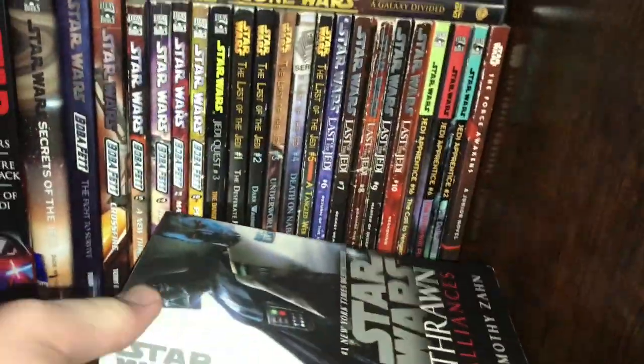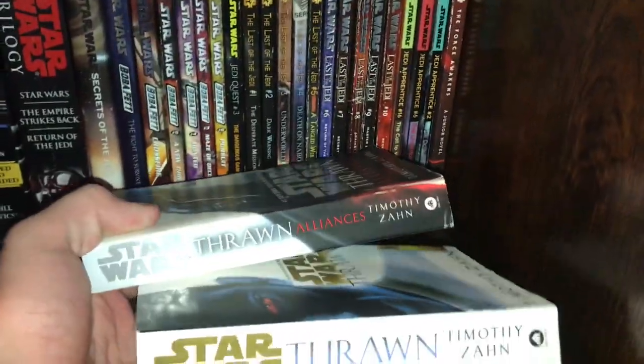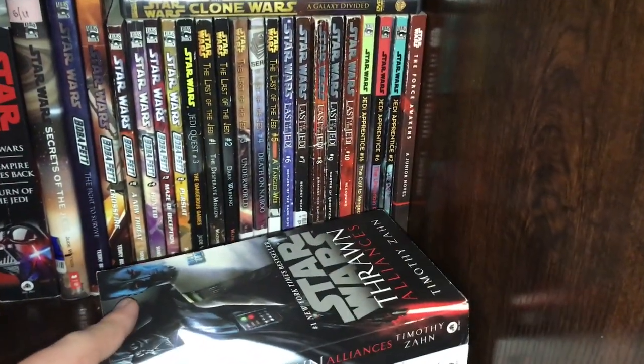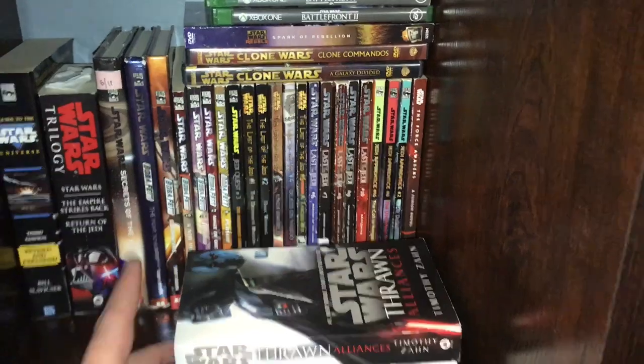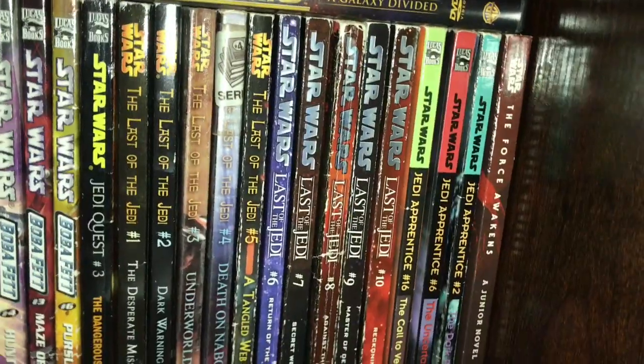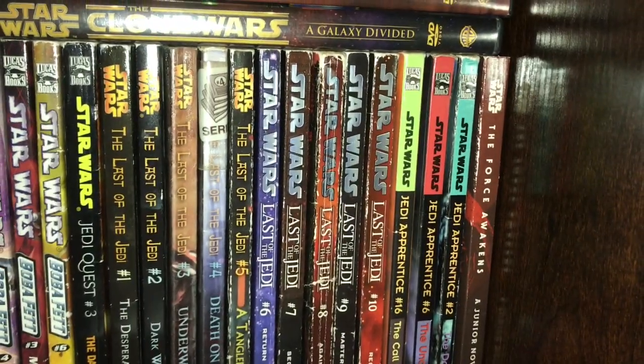Two of the best canon books, I think, are two of the ones in the Thrawn trilogy. I don't own the third. This is the canon Thrawn trilogy. There's one in Legends and one in canon. So these are the two of them in canon. These are really good for canon books. There's the Force Awakens junior novelization. I don't have the big one.